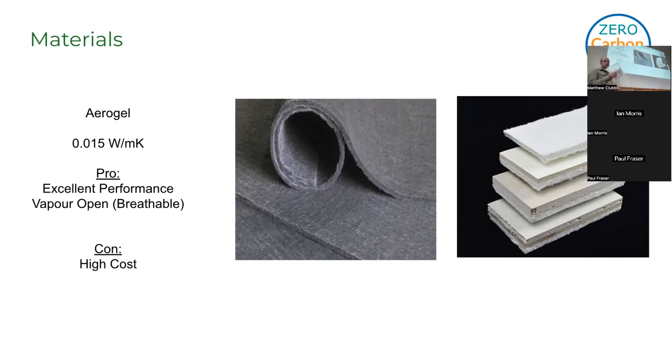And for an old lath and plaster building, you need several layers of it to really make up a decent U-value, depending on what you're trying to achieve. But yeah, come and have a look at that at the end if you like. Again, it deals with moisture really well. So actually it's really well suited to traditional buildings.